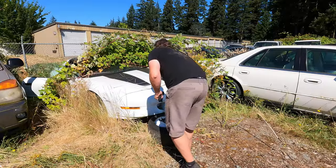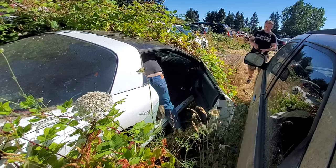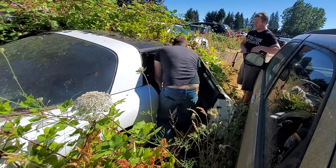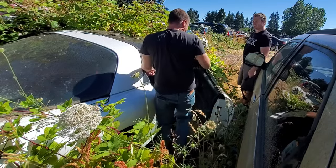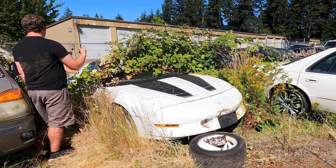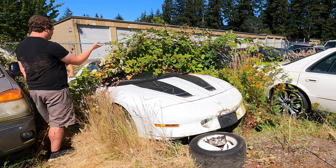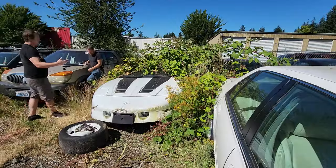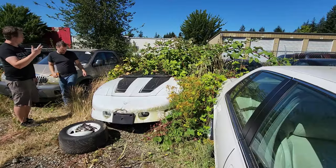How's it feeling there? Not bad, actually. And we moved worse cars to get to this car just now. Got the keys, though. Yay! So that's step one, keys. We're not going to be able to use the seat to pull it out, but we do have seats for it. So as long as this gets out of this parking spot, we'll put seats in it.